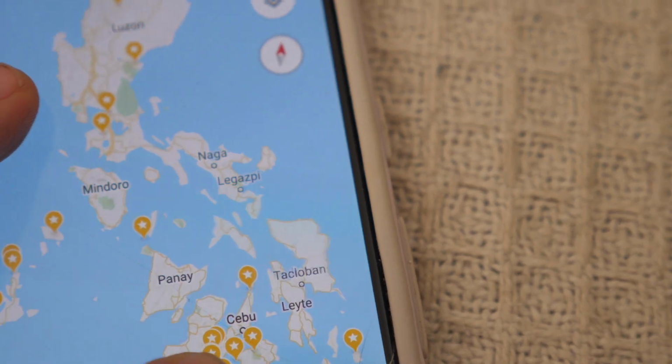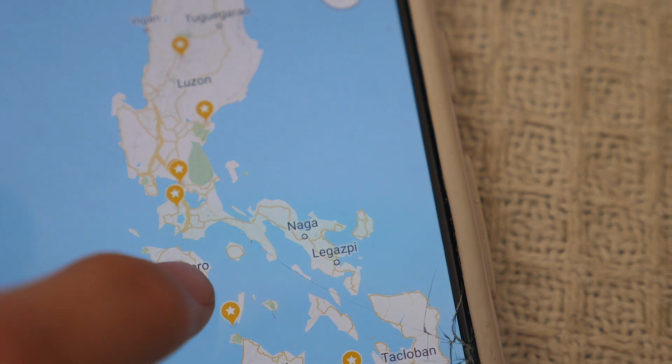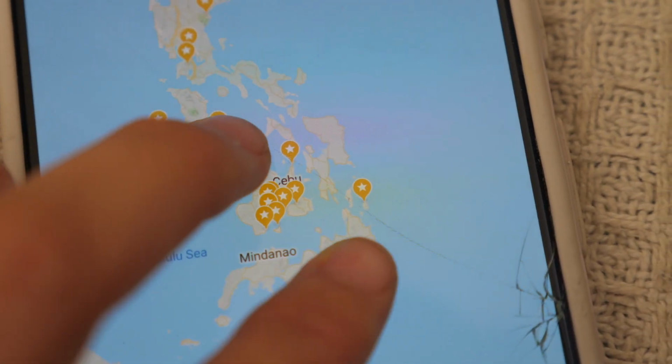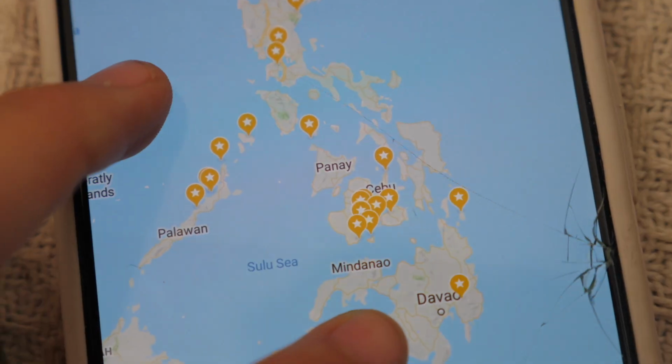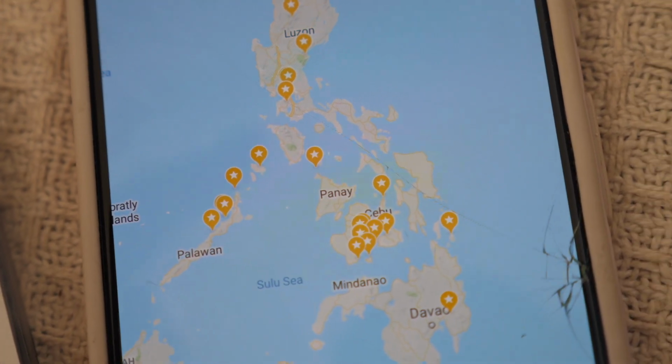So there's a bunch of places in Cebu, Palawan, Manila's up here. That's where I'm landing my flight into. Like Siquijor and Siargao Island. I don't even know how to say it, but that has helped me so much. I'm not planning a proper itinerary because I just want to go with the flow, if I'm honest.